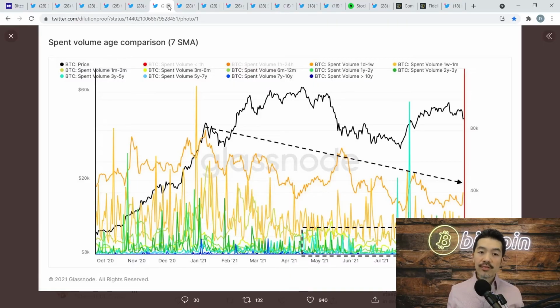So here we have the spent volume age comparison. This graph looks kind of confusing, so let me break it down for you. The colored lines at the bottom represent the age of different coins that were spent. For example, the green line represents Bitcoins that were 2 to 3 years old that were spent. The yellow line represents Bitcoins that are 1 week to 1 month old, etc. So basically, what you're seeing on this chart is that there is a downtrend, suggesting that the older coins moving on-chain is gradually decreasing because larger and more experienced Bitcoin holders are not inclined to sell.